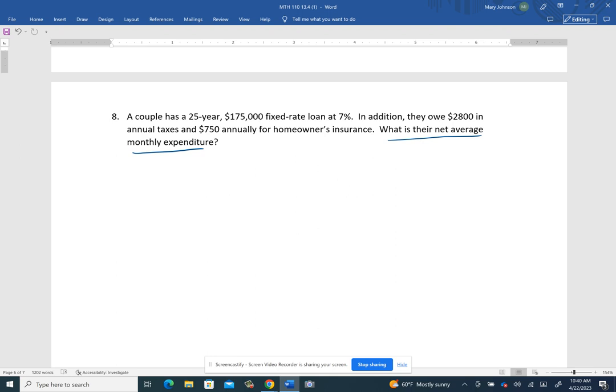We don't pay the insurance to the mortgage place, but sometimes this is all wrapped into the amount you give to your mortgage lender. And then they distribute the money and they pay the taxes and the insurance for you.